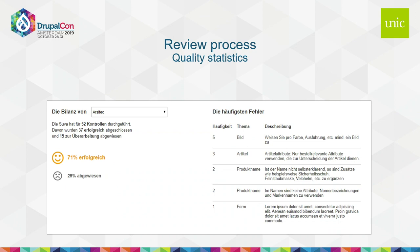For the server, for the marketplace owner, this is also handy because they see where they may need more information in the whole process to make it better, and they can do this on different levels: for the whole marketplace, on each vendor, or even down to one user.